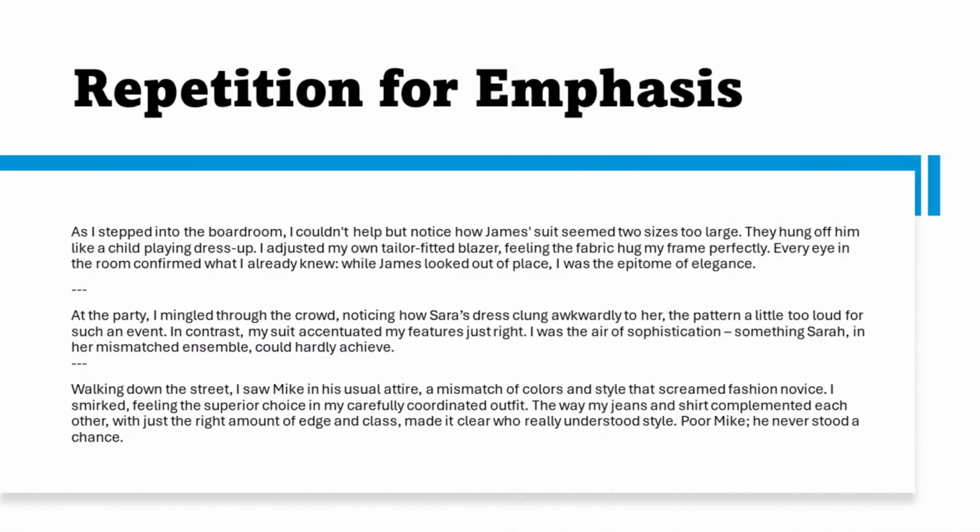3. Use subtle repetition for emphasis. If you want to reinforce certain things without being heavy-handed, you can echo the description across various situations. For instance, if a character is self-conscious, different scenarios can bring attention to a feature. Or if, say, someone is conceited, they could judge others all the time while reflecting all sorts of positive things about their own appearance.